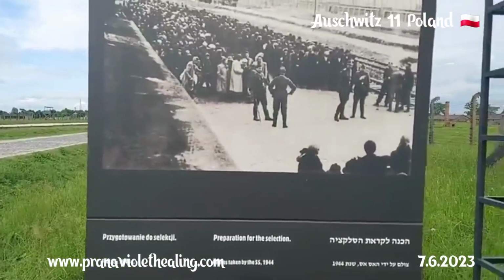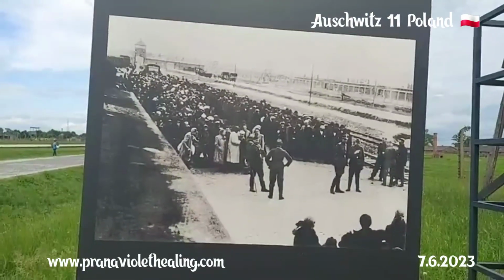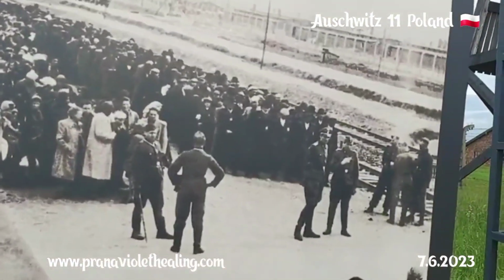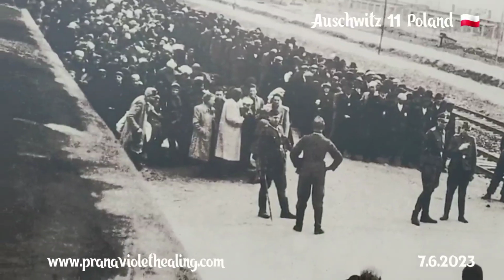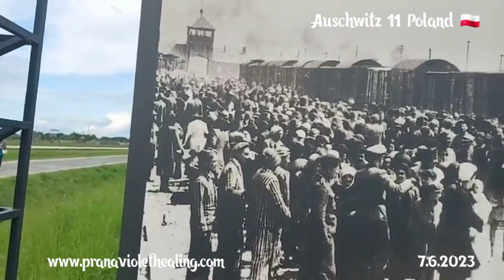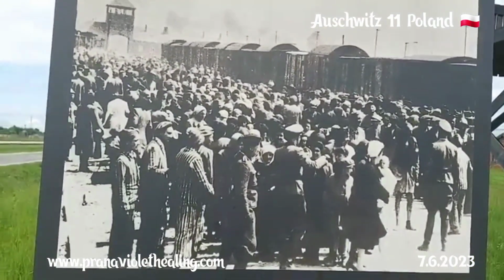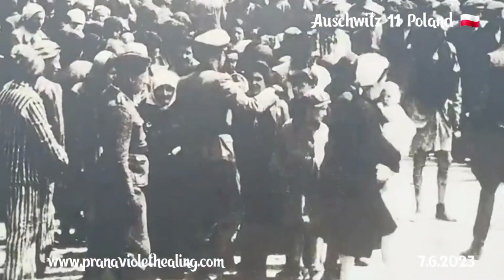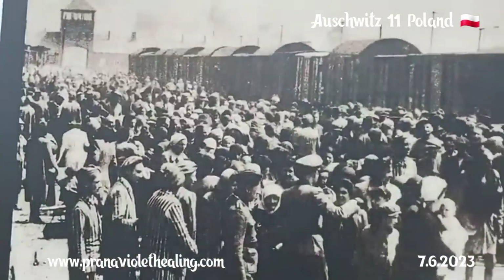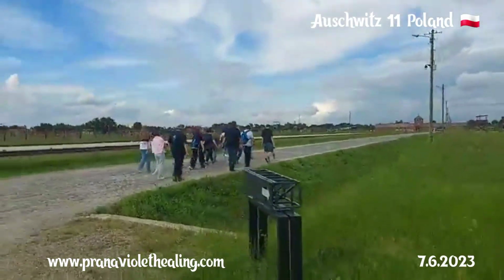Preparation for selection. Photo taken 1944. The train arrives, people come, all the ladies and the children on one side, all the men on the other side. Decided what to be done to them. And all these women are now taken to the gas chamber. That's the gas chamber. Not knowing what's going to happen. All the children, see the mother is carrying a child. All taken inside and going to the gas chamber. Very sad. Very, very sad.